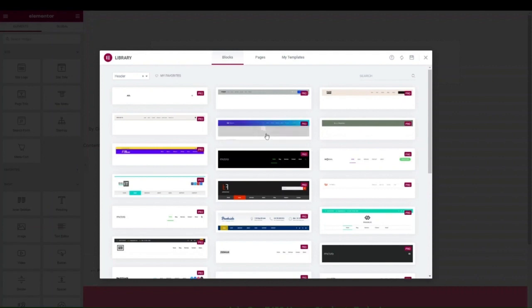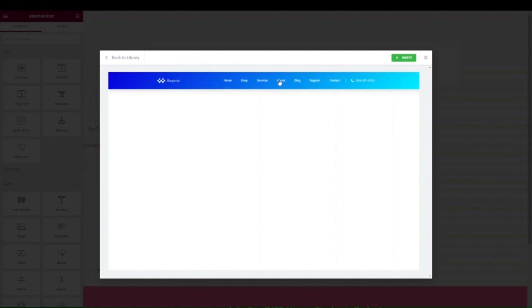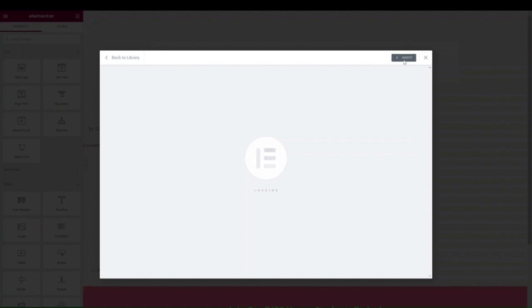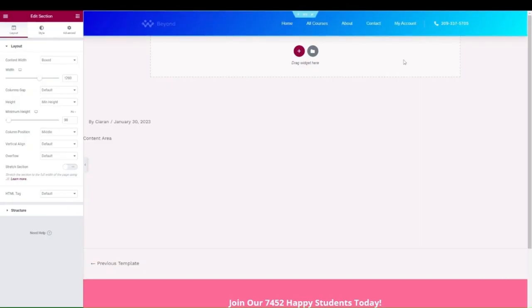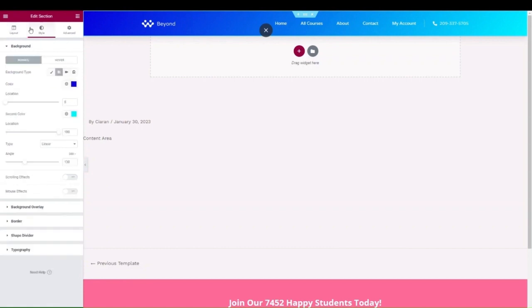So if you wanted to use one of those, all you need to do is click on the one that you want, click on the plus just to see it in full and interact with it as well. And if you're happy with that, you just click insert, and it'll insert that theme for that header for you. And you can see it's all there. The only thing you would need to do now is just make sure that the branding is how you want it. Update the imagery and update the colors if you wanted to.